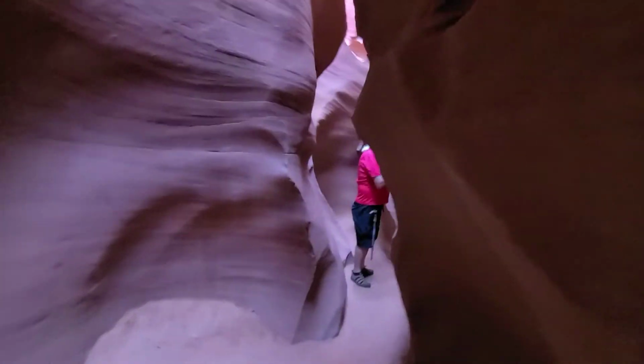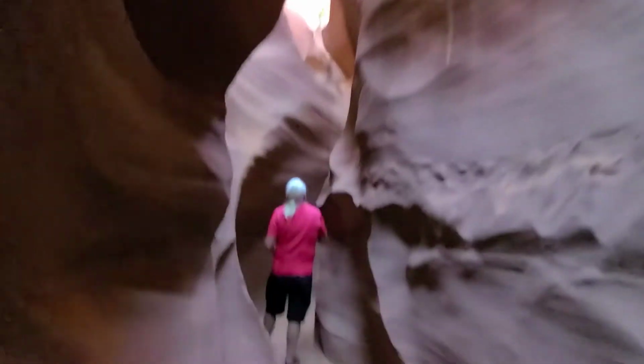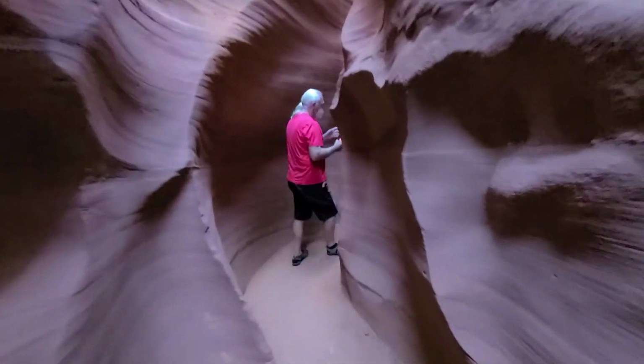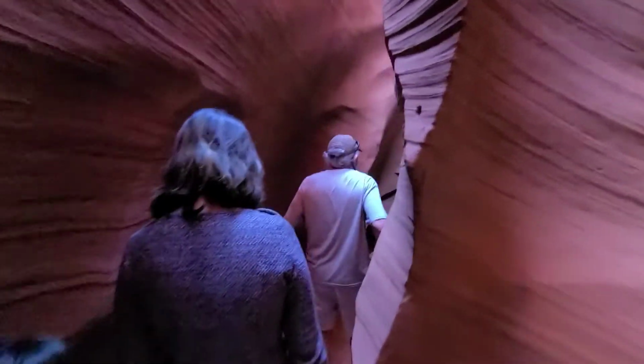Going further down, these are really narrow. And this is pretty narrow to navigate. This is absolutely gorgeous.